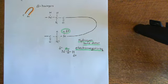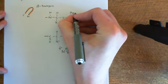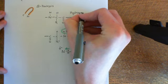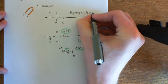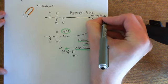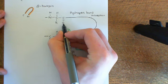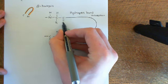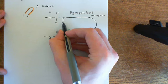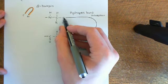Now, you also need a hydrogen bond acceptor, and that's what the oxygen over here is going to be. So what are the characteristics then of a hydrogen bond acceptor? Well, in order to be a hydrogen bond acceptor, you need to be an atom which has a partial negative charge, firstly. So you need to have an atom that is far more electronegative than another atom, and it needs to be bound to that other atom.